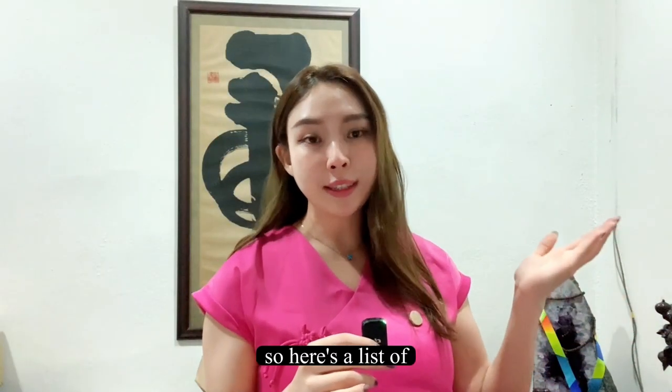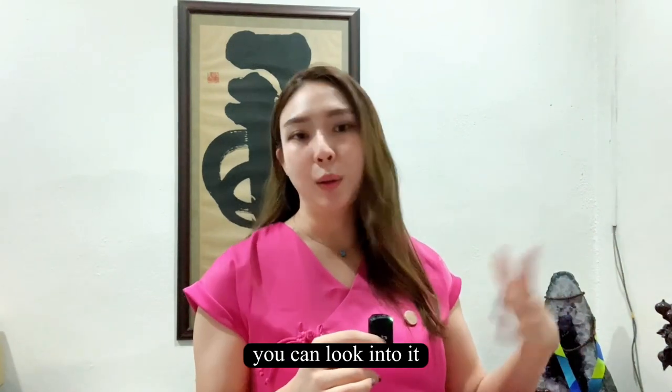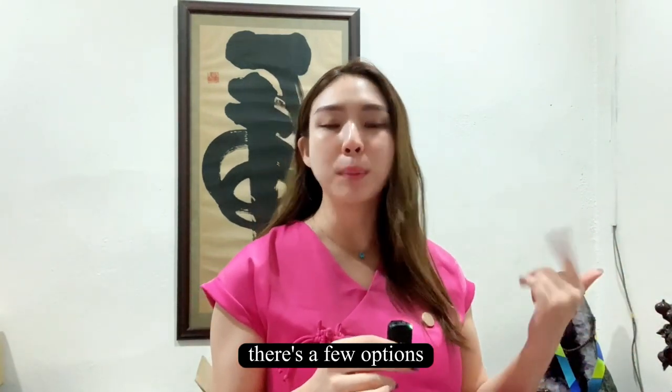So here is a list of potential locations for your vending machines. You can look into it. That's a few options.